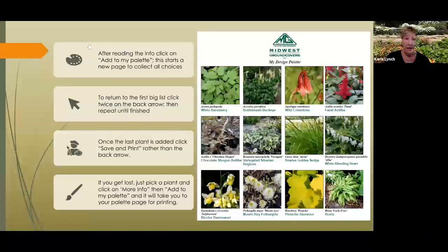So after I read the information, there's a place where you can click on add to my palette. So I did that, and I kept doing that until I had all these plants. And then at the end, I was able to click on save and print, and I got this PDF. Now you should know that there's a whole cluster of these PDFs on our website, and I'll tell you a little bit more about that in a second.